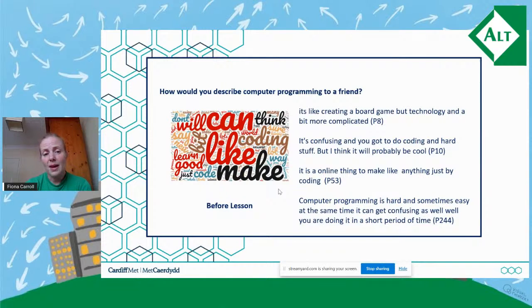Before the lesson, again, how would you describe computer programming to a friend? And we have make, coding, can, think, will. I've just taken a quick snapshot, but a lot of the kids linked it into what they know about computers. It's generally games, like creating a board game, but technology and a bit more complicated. It's confusing and you've got to do coding and hard stuff, but I think it will probably be cool. It is an online thing to make, like anything, just by coding.